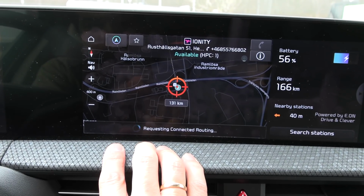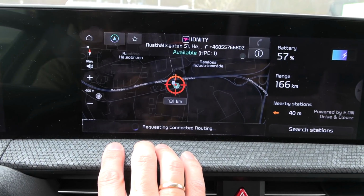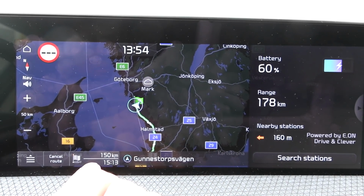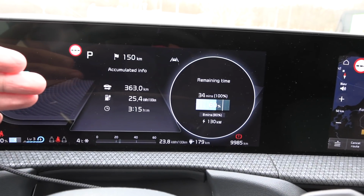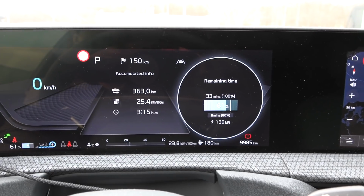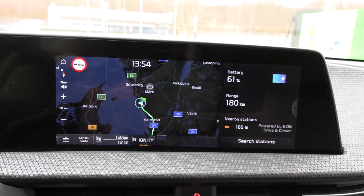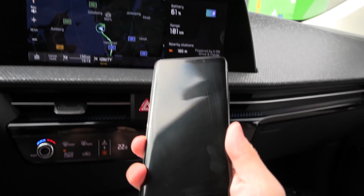See, wait for it. It's working hard. Finally, there. 150 kilometers away. So, ooh, now we're getting 130 kilowatt. So how long should I stay here then? How much do I need? I have no idea, because the car is not telling me. So I guess I will use a better route planner, figure out how much I need.